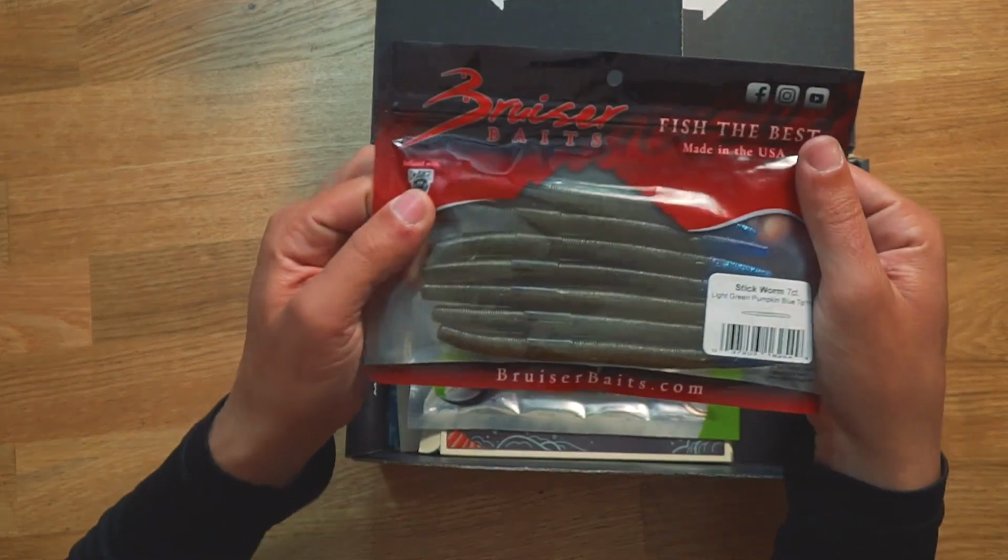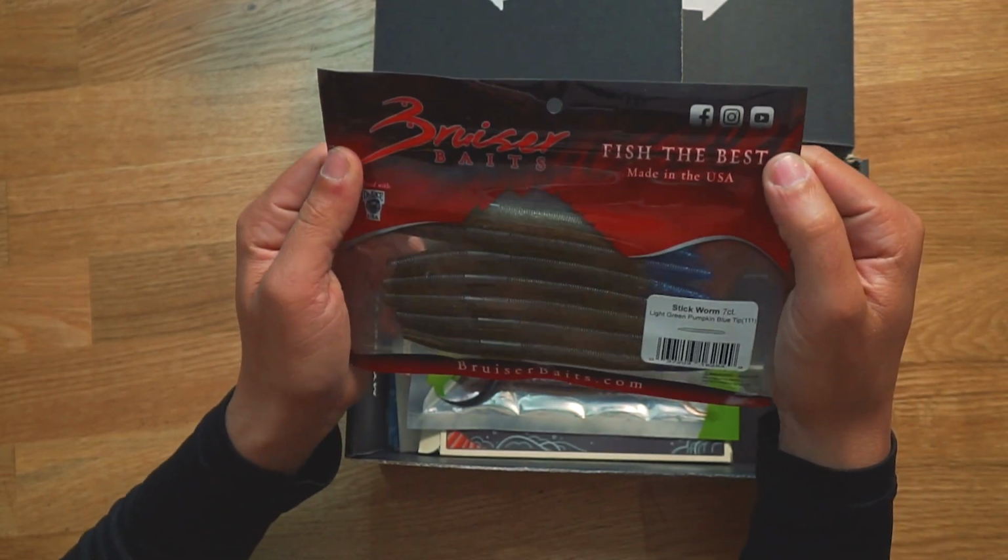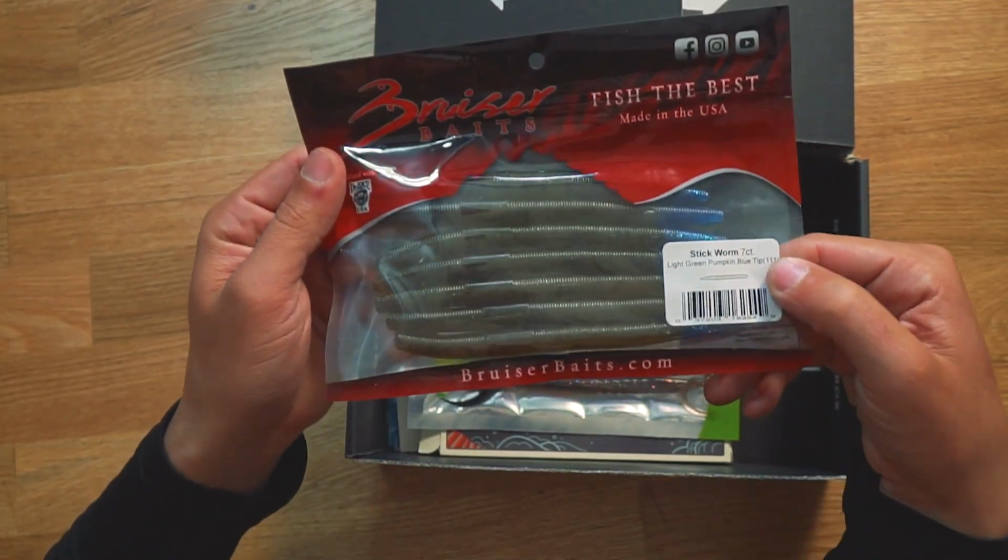Following up, it looks like we got ourselves a Bruiser Baits stick bait. This is the stick worm. Check this guy out. It looks kind of like a typical stick bait. Ooh. That's definitely interesting. It looks like we got ourselves a green pumpkin with a little blue tail.